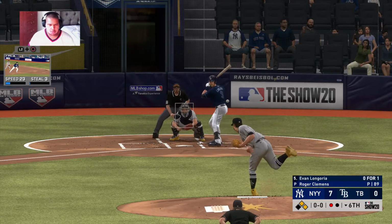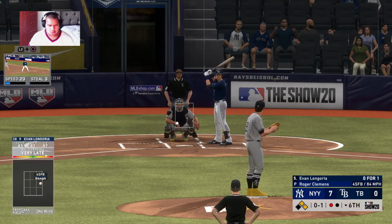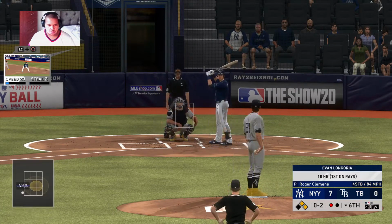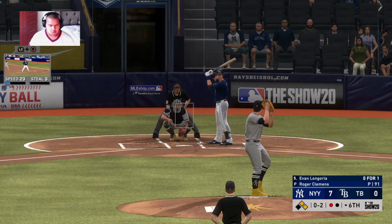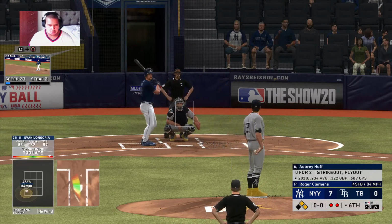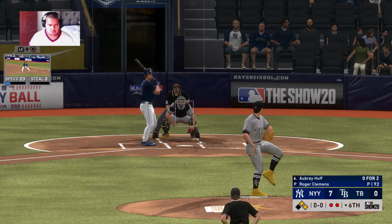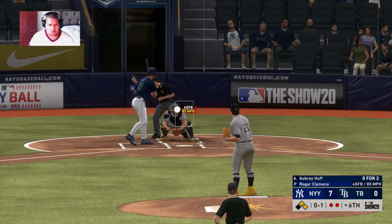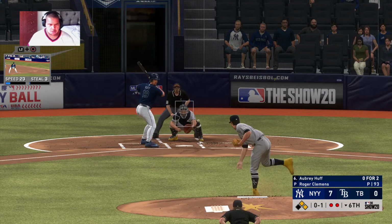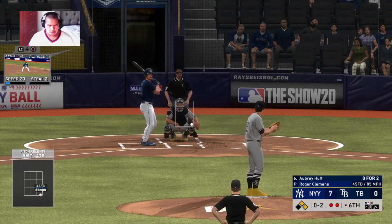Into the box, Evan Longoria, as he looks at a fastball that's in there for strike 1. A swinging strike, and now it's 0-2. Man, as a pitcher, you have to love pitching 0-2. Multiple ways, up, down, in and out, throw the breaking ball. A lot of different ways to get guys out. So he ran the fastball by him for the punch out. Evan Longoria goes down for the second out here in the bottom half.